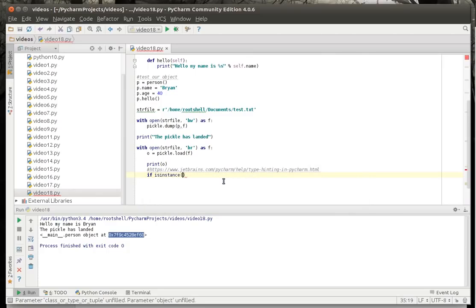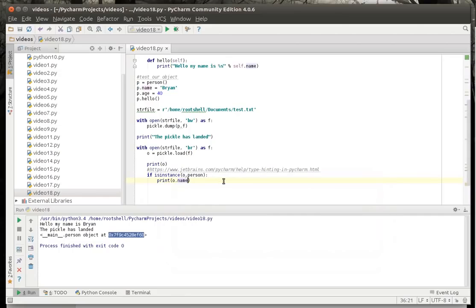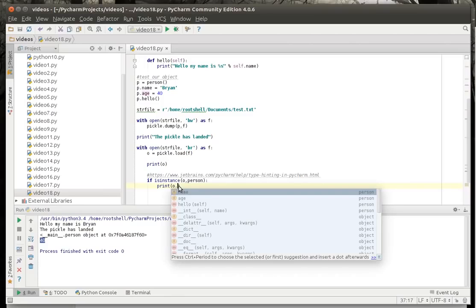If isinstance, and we're going to say o, and the Person class, then we're going to print o.name. Or actually we could call the function. Watch this. "Hello, my name is Brian." None. No idea where that None came from. Let's actually do dot, whoopsie. Let's see the age. Make sure the age actually loaded. There it is, 40. Just put the name in there.